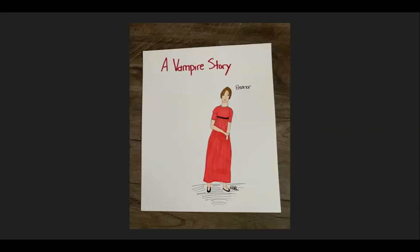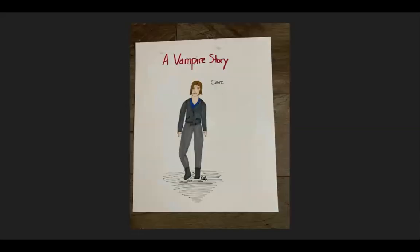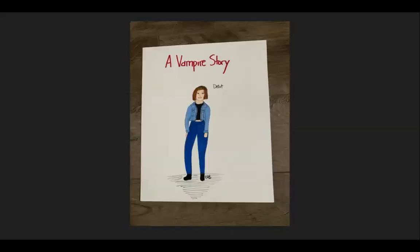And she's in this type of dress because part of the show flashes back to the early 1800s. And so for those scenes, the actors would have been dressed in period appropriate garments. Next up, there's Claire. Blue is her main color. She's a little bit more edgy, as shown by the leather jacket. Next up is Debit, one of the school kids. Very much how young teenagers dress nowadays.